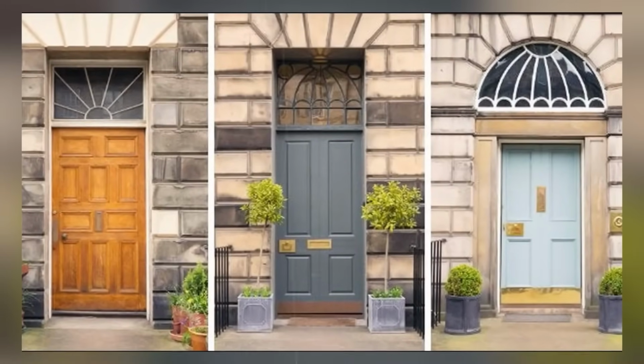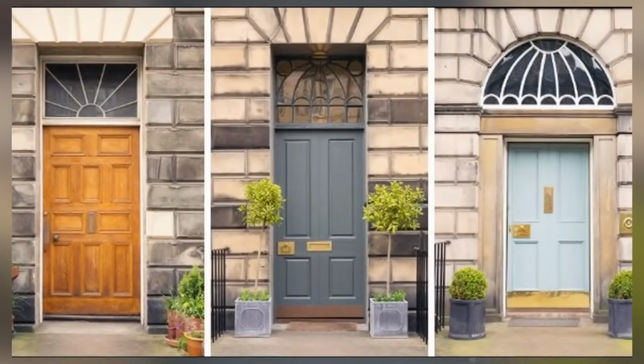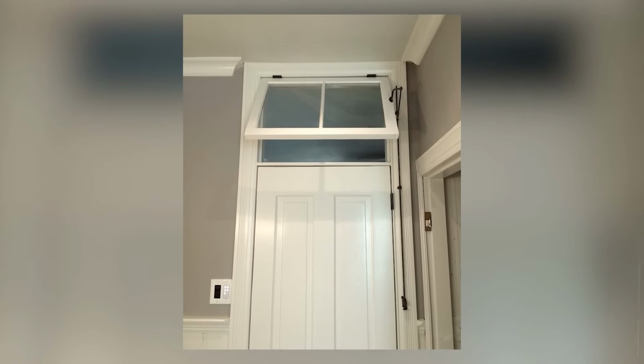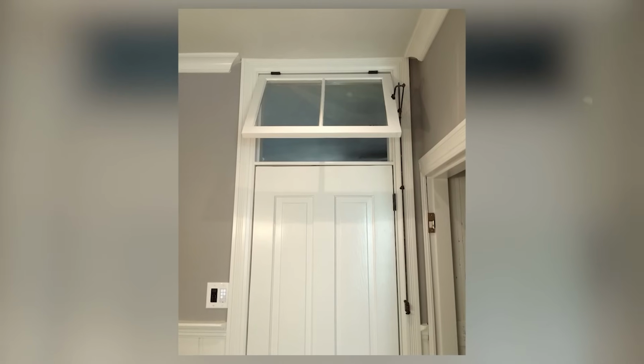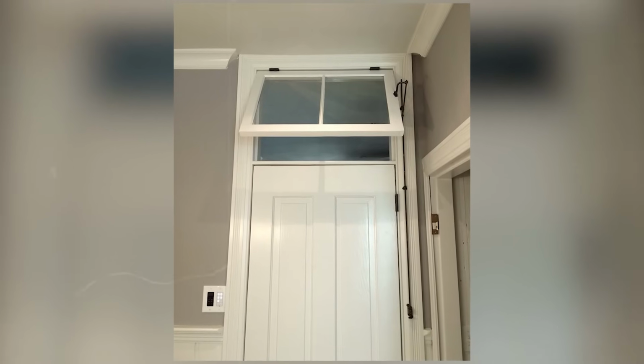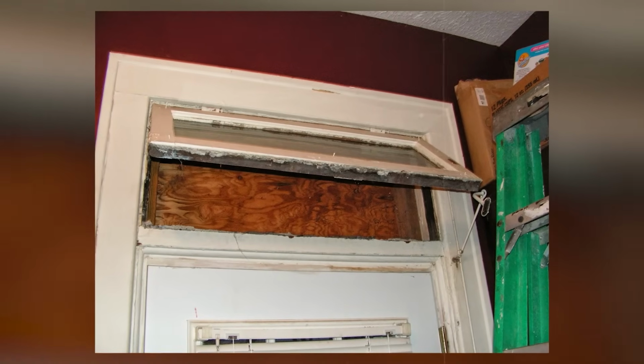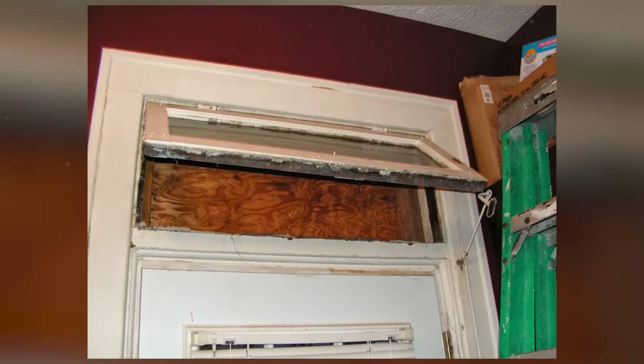While modern lighting and HVAC systems have largely replaced the need for transom windows, they are still valued for their timeless charm. Many homeowners today are bringing them back into new construction, not just for their classic look, but also for their ability to enhance natural light and ventilation.